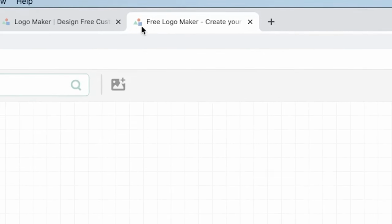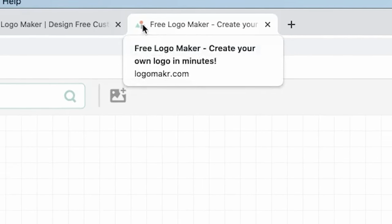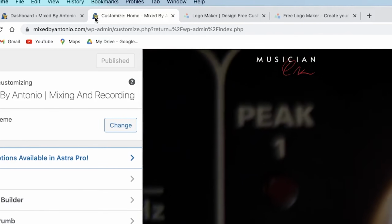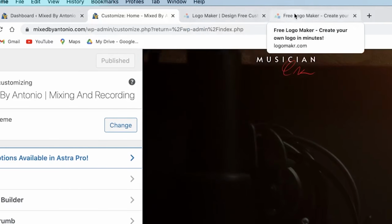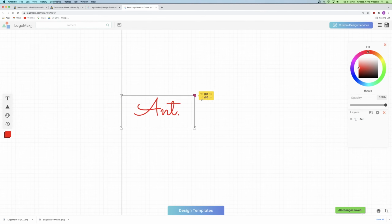And essentially what that is, this little part right here that's going to appear on the tab when you're looking at it on Google Chrome, for instance. So right now, your website has this little HostGator icon. It's their mascot, the gator. So we're going to change this to have your own favicon right here. So what I'm going to do is just take the word Antonio, and I'm actually just going to shorten it to ANT with a period at the end. And that's going to be my favicon. So I'm going to go ahead and just resize it to be a square, just like that. And then I might make it a little bit bigger.